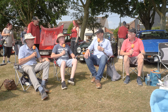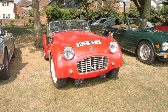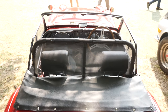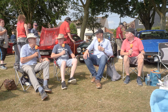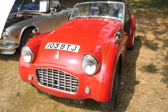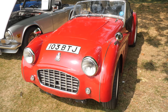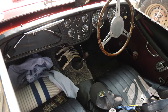Gordon, what have you got? I have a 1957 Triumph TR3. And you said you're going to give it to me. Well, if you do the right thing, I might. I've had it since 1966. In the TR Register, my number is 640. In fact, I was at the first meeting when we set up the register in 1970, I think it was.